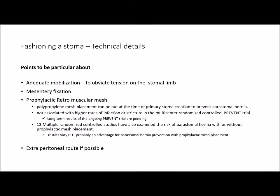Now, when you're fashioning the stoma, you have to be particular about what? Number 1, an adequate mobilization has to be there to obviate tension.